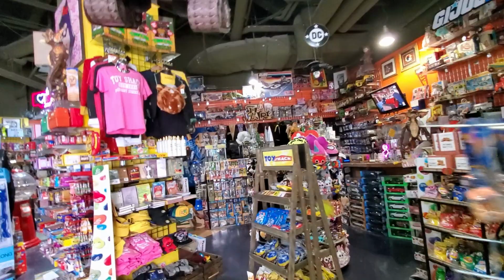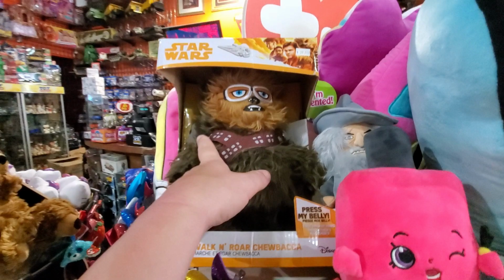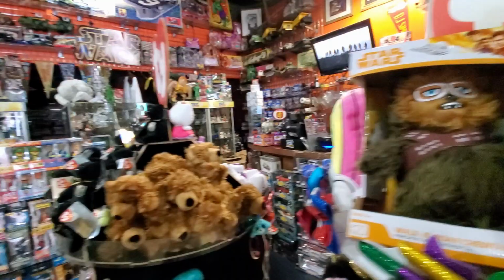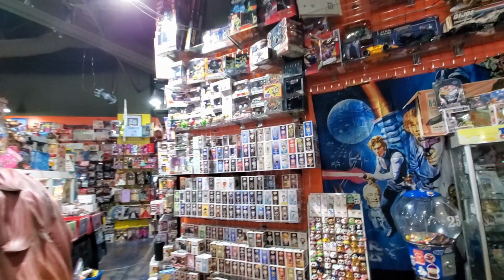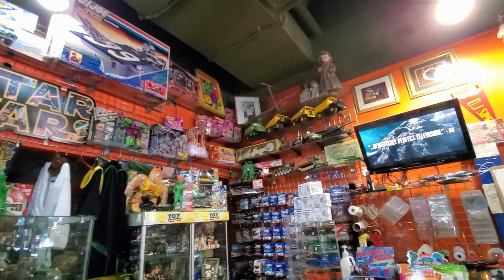Let's make our way over here. Look at this one, Star Wars with the, is that an Ewok, I think? Is that a, no. Chewbacca. Touch my belly. He's not doing anything. I thought it was an Ewok. On the back wall here, a lot of Pop or Funko figures. G.I. Joe, Cobra Mamba. There's Hulkamania, the pillow. Tonka trucks up there.